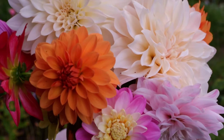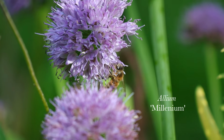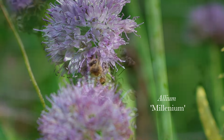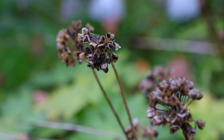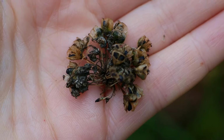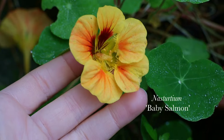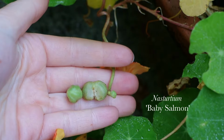But on the other hand, it's also a great time to start letting things run to seed if you want to be able to collect those seeds and then resow them next year. So again, for things like cosmos or any annuals, leave them to run to seed and either harvest the seed or leave them to self-seed so that you can perpetuate your crop that way. It's actually very easy to save seeds, but remember, moisture is your enemy, so do make sure they are fully dry before you store them.